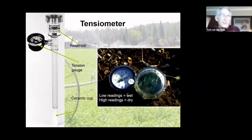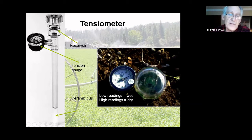So let's look at a tensiometer. I'll start with that one. It has a reservoir at the top. You fill it up with water and then you clamp this thing down. When you fill it up with water, there's also a device, sort of a suction cup, that you prime it with, which pulls all the air out of this ceramic tube. So it creates a vacuum in here.